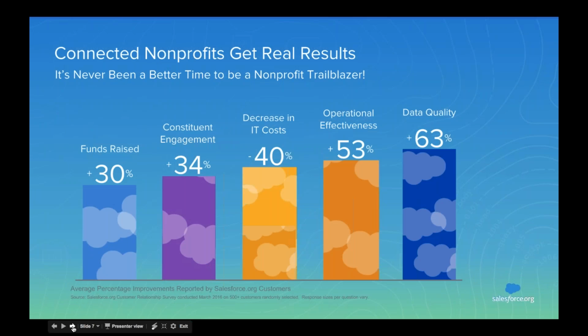And before we jump into an NPSP overview, we're excited to share that our vision is paying off for tens of thousands of nonprofits that are using Salesforce today. And here's what they're telling us.